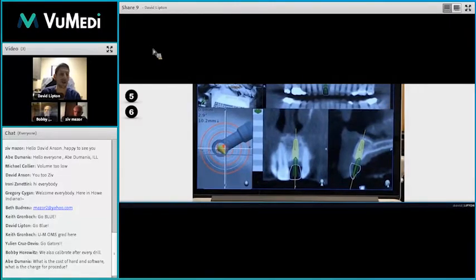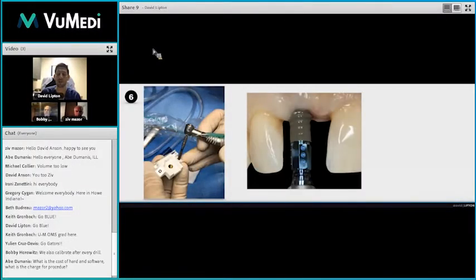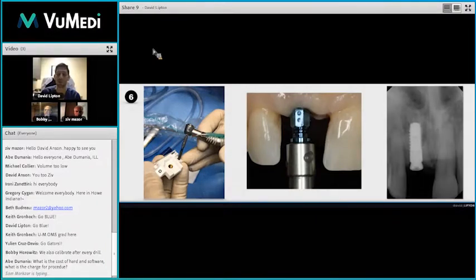We then calibrate our implant, and our implant is also placed using this dynamic navigational surgery so we can get the implant placed in the exact place we drilled it. Now, when you look at this radiograph, it looks good. Now, could we have done it freehand? Yes. Could we have done it with a static guide? Yes. But how accurate and how precise could we have been based on our initial planning?